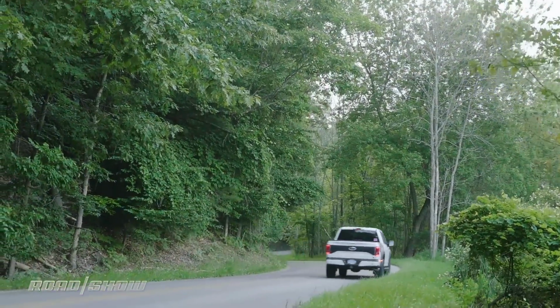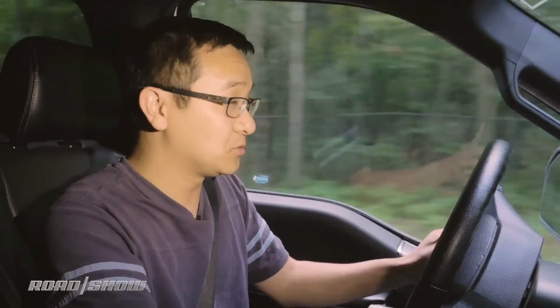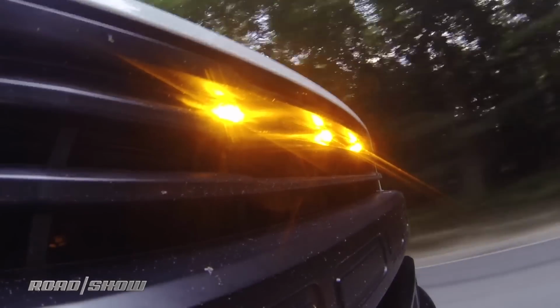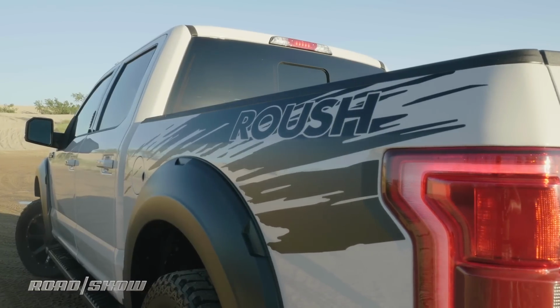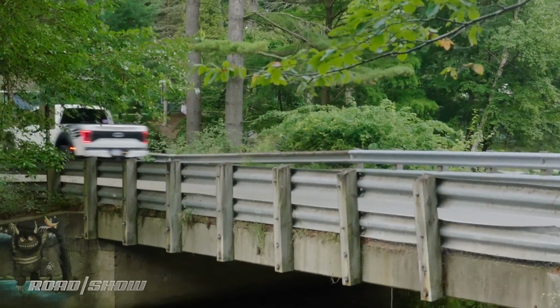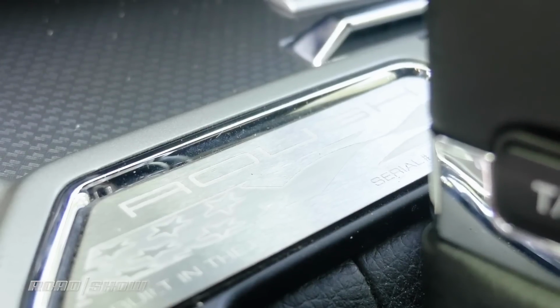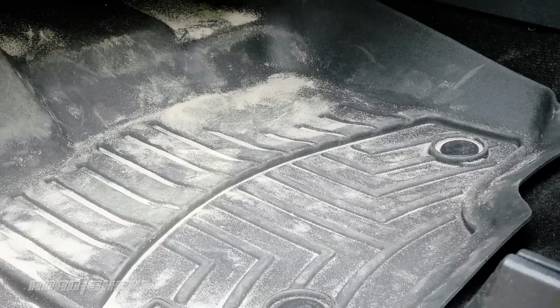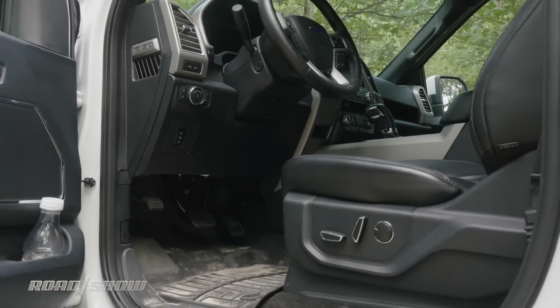It feels planted. I do like the way that this truck looks with the Raptor-inspired grille, with the marker lights, the fender flares, the race stance. Everything looks like it belongs. Inside, Roush has not done too much. There's a center console plaque and there are WeatherTech floor mats, and I'm glad that those are here because there's a ton of sand in them right now after our little trip to the dunes.